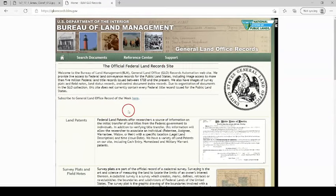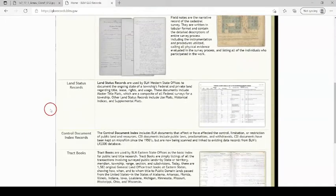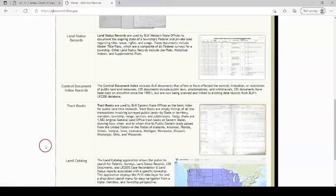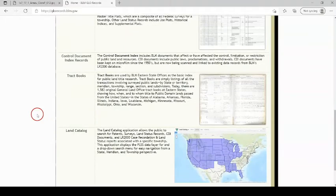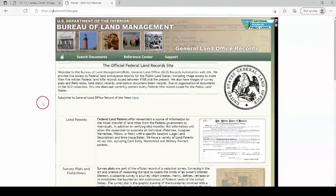I'm going to go to glorecords.blm.gov. All right, and this is the website of the Bureau of Land Management, which is part of the Department of the Interior, and this is their database of General Land Office records. And the General Land Office was the instrumentality that sort of managed the distribution of public land to private individuals, whether it was through sales or auctions or homesteads or whatever. And you get a couple of tools in here that are really handy.